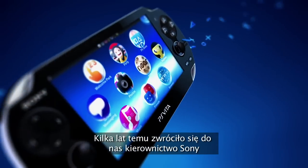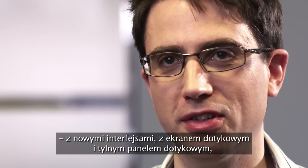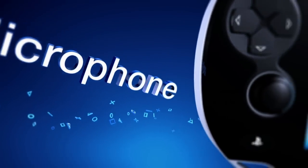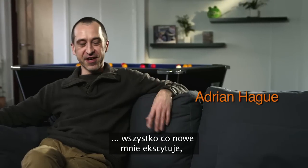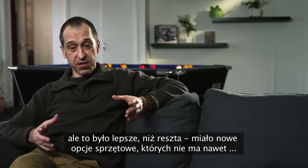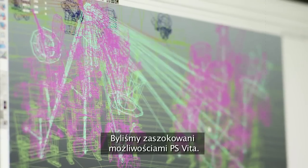A few years ago, the bosses of Sony approached us and said, we've got this really cool idea for a new console. It's got all these great new interfaces like front touch, rear touch, cameras on the front, cameras on the back, really good gyros. What can you do with it? I was very excited, I must admit. I am a bit of a tech geek, so any kind of technology does excite me, but this more so than any others because of all the different hardware features that you don't even see on a lot of console platforms, let alone a handheld device. We were just amazed at the possibilities.